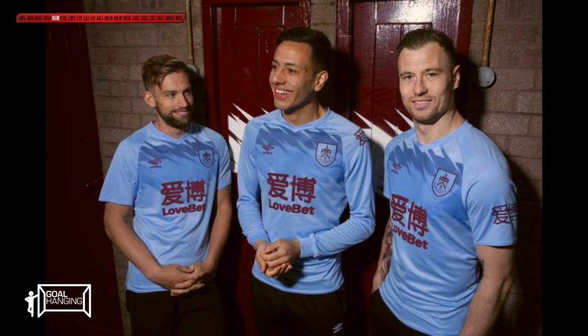On first glance, because of the pattern, it looks like it's cheap shiny material. Then you realise it's like a zigzaggy pattern and quite nice and retro-y, but I'm not convinced. It's not as classic as the Villa away kit in terms of how they reverse the colours. I think it looks all right. I'm not too sure about the pattern on the main body of the shirt, at the top. But in terms of colour, it's a decent colour and a nice simple design.